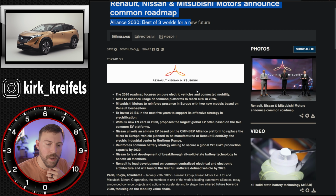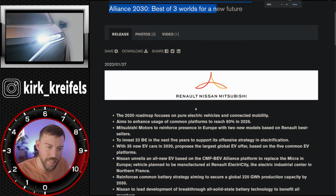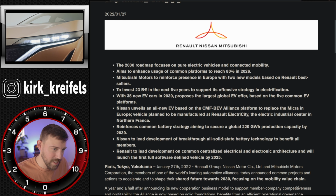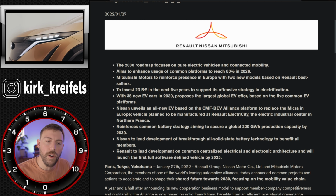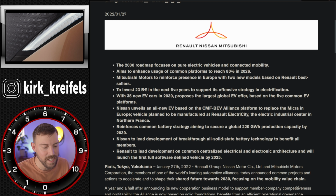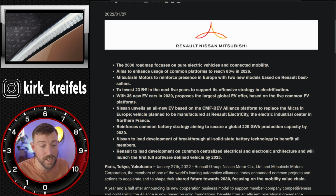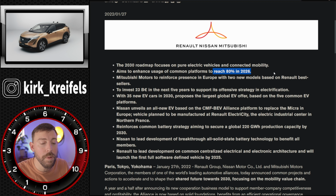Moving on, Nissan, Renault, Mitsubishi, the powerful alliance that is, has come out with a new roadmap. And I could have made a whole video exclusively about this, but I'm not that excited for it. Nissan seems to be more and more losing its identity as they work more and more with Renault, and Mitsubishi has completely lost their identity. Who knows what Mitsubishi identifies as? They're a completely different company than they were 10, 15, 20 years ago. Anyways, they're hoping to reach 80% common platforms by 2026.